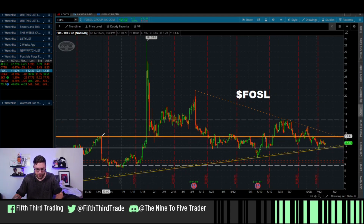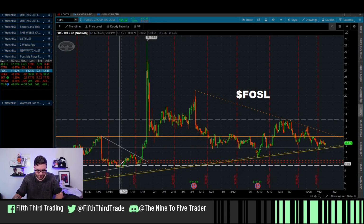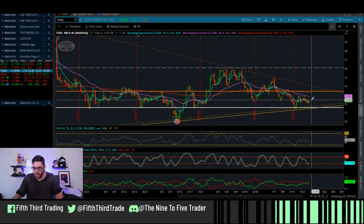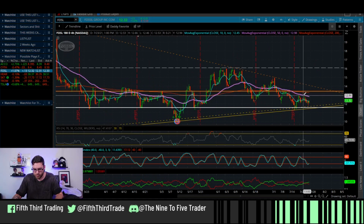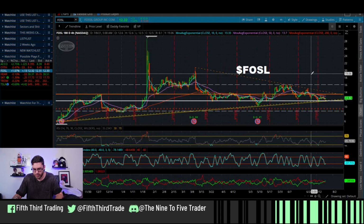We want to get a breakout, even over here. You see how we have this kind of little small triangle over here? See that? Big breakout. We're trying to do that on a more macro scale over here. FOSL, let's check the indicators together and see what we have. We can see the 50 is being the hard resistance. If you want to wait for a crossover, break over that, and the 200, you're going to have a grand old time if that does happen.